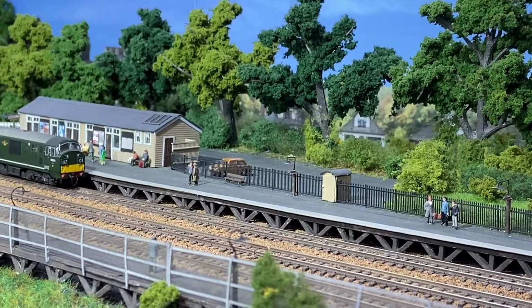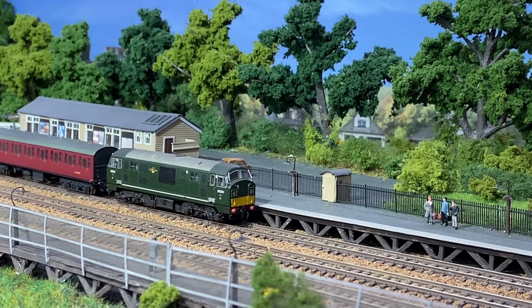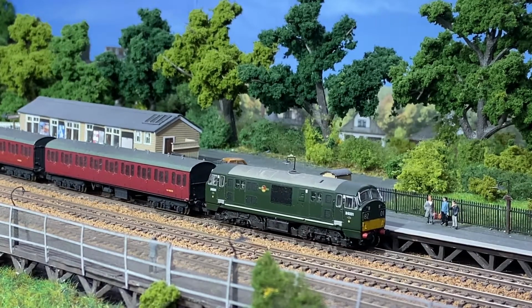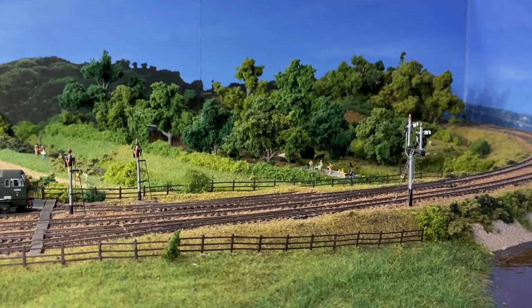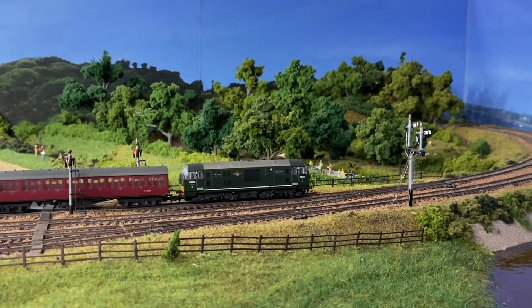By this time, DMUs were in charge of the local services, but there weren't enough of them, so it was not unusual to see a Class 22 with a couple of coaches standing in for a DMU. This is the less well-known estuary end of the layout.